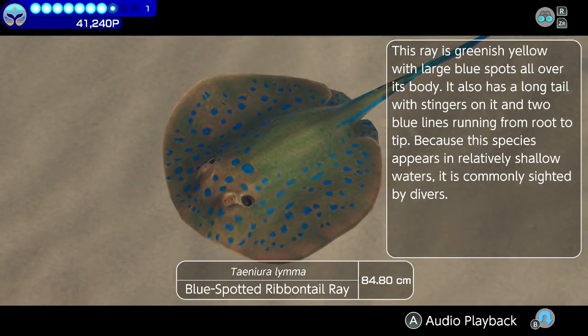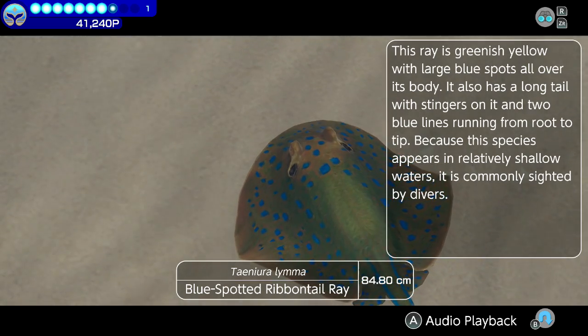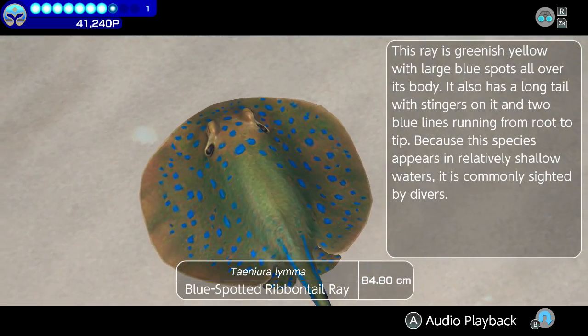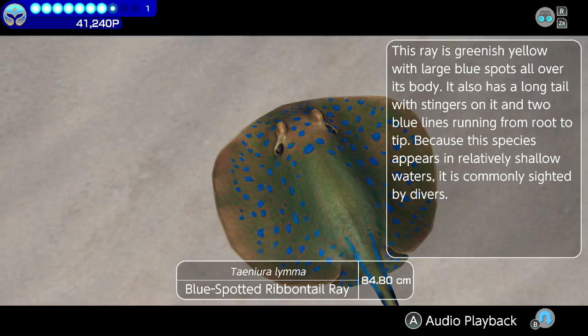Blue-spotted ribbon-tail ray. This ray is greenish-yellow with large blue spots all over its body. It also has a long tail with stingers on it and two blue lines running from root to tip. Because this species appears in relatively shallow waters, it is commonly sighted by divers.